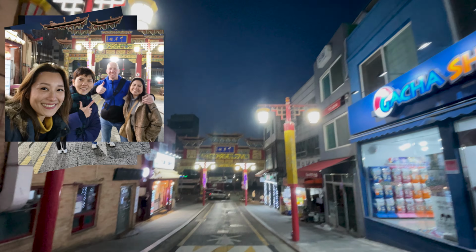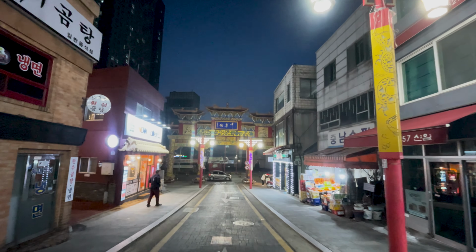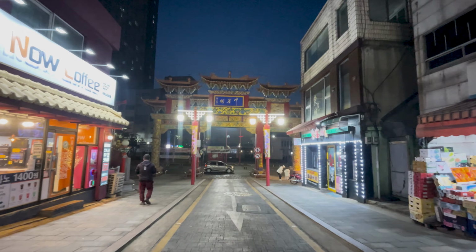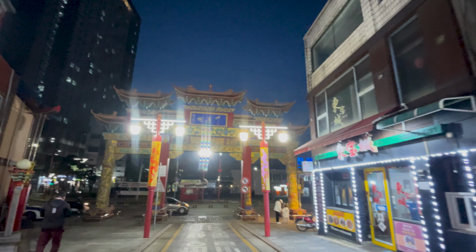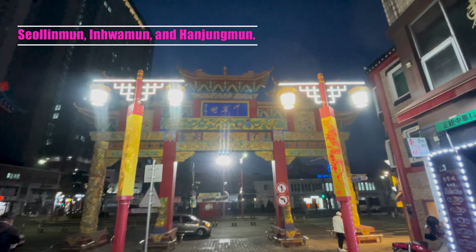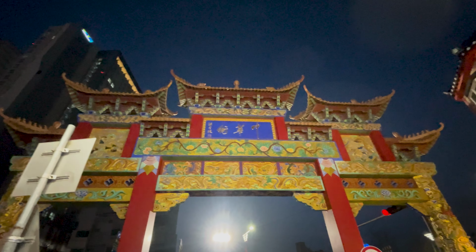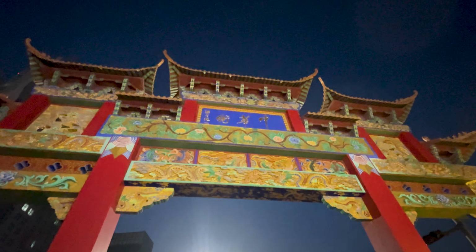If you look at the end of the street now, you'll see those big 11-metre tall gates, and Chinatown, as I've mentioned, has a total of 4 of these gates, one at each end of the area, and this gate's called Junghwaga. And I'll put the name of the other 3 gates on the screen now as well for you, rather than trying to pronounce them. Now for the last fact of this video. And that is that in the late 19th century, the Chinese residents used to stand at the gate and offer prayers, and locals believed that the gate kept the ghosts at bay.